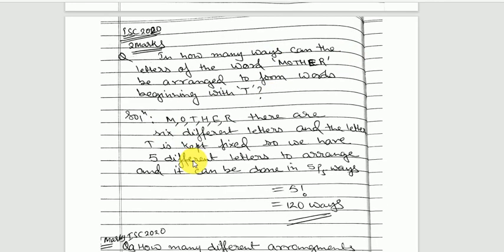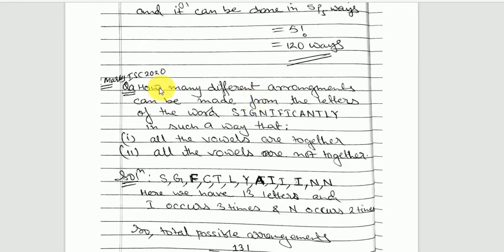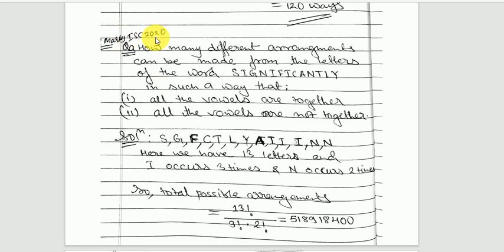So here MOTHER has 6 different letters and the letter T is kept fixed. So we have only 5 different letters to arrange, and it can be done in 5P5 ways. So 120 words you can get, or arrangements where the words will be starting with T. Next question is ISC 2020, 6 marks.